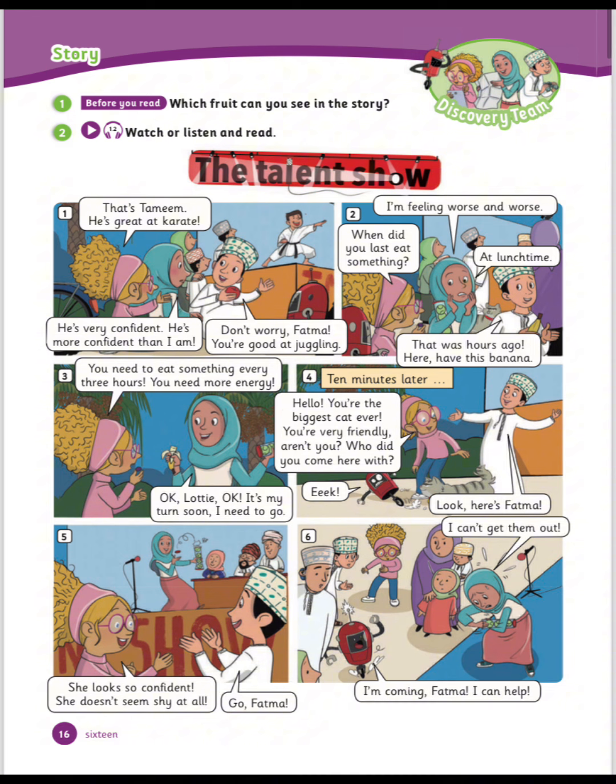In this page, we're gonna read a story. But before we read, which fruit can you see in the story? We can see an apple, a banana, and grapes. Now, let's read the story. The talent show.